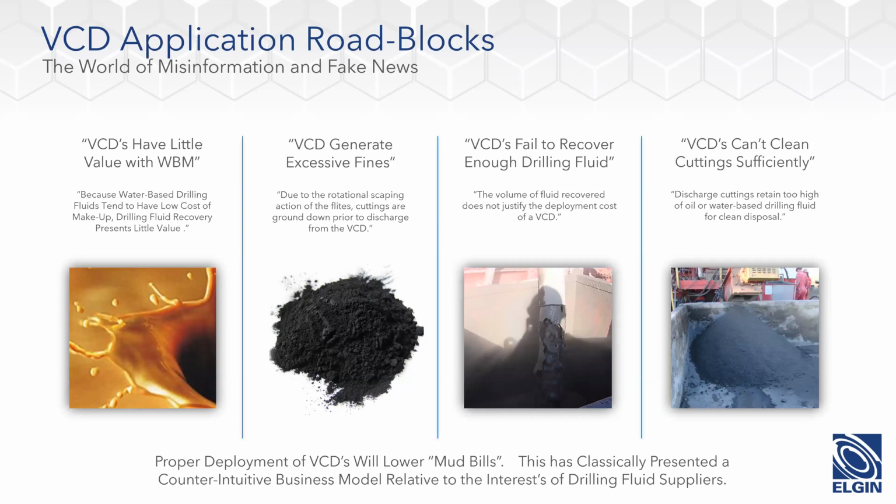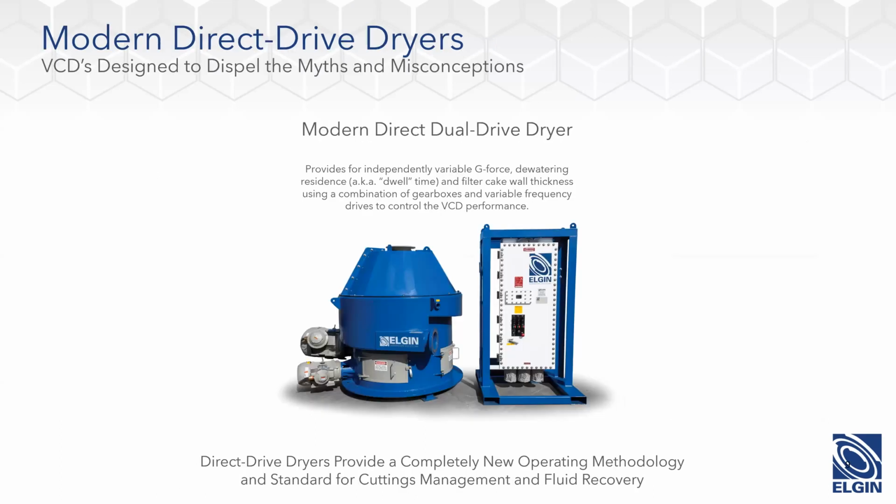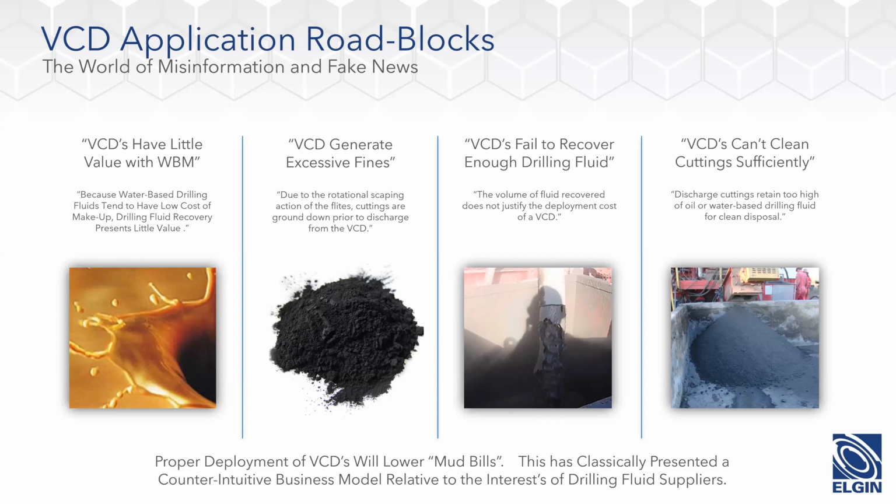Other areas of misinformation and fake news: VCDs have very little value with water-based mud. The fact is, as I noted a few minutes ago, you have to take into effect not just the environmental effect, but the financial effect. At one point, water-based fluids tended to be quite inexpensive, and water was readily available and not a problem. But over the last several years, not only is there a priority on water recovery, but water-based fluids have indeed become a lot more expensive.